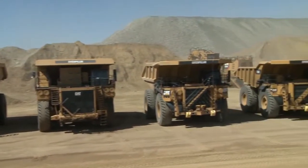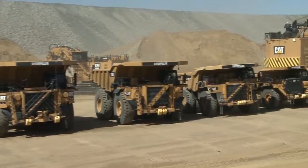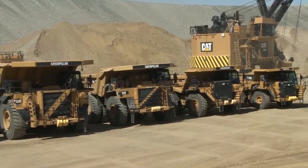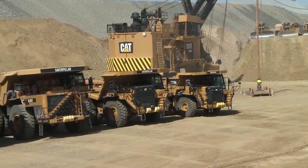Caterpillar has several of these demonstration facilities around the world. Global Mining calls this home. We focus our time and our efforts here. Obviously, this is where we have the machines. If you have any questions, visit with the guys, and thank you very much for coming today.